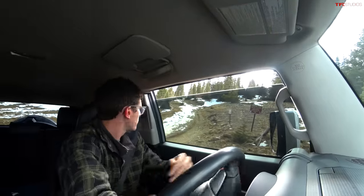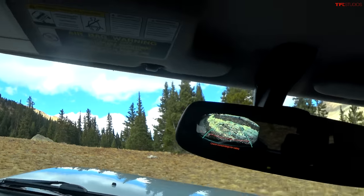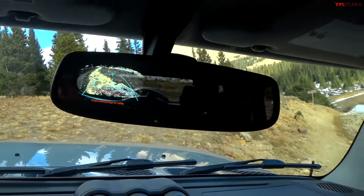So this 2014 does have parking sensors and, look at this, the most useless backup camera. Well, I shouldn't say useless. It does serve a purpose. It's just tiny. Look at that little thing. I don't know what I'm driving into with that puppy.